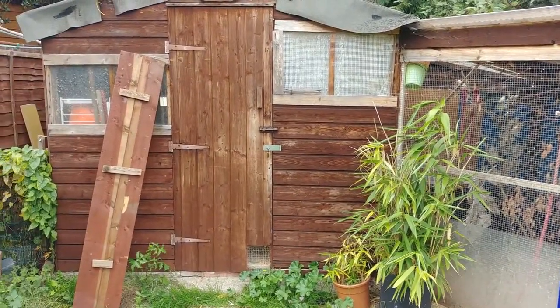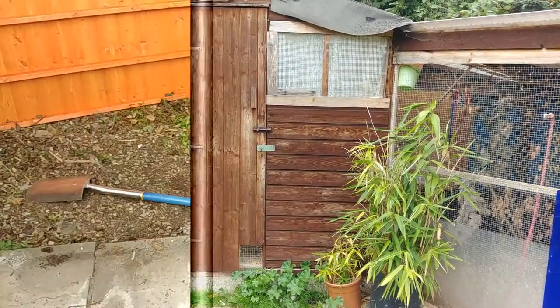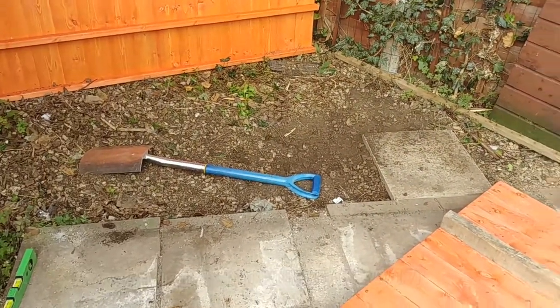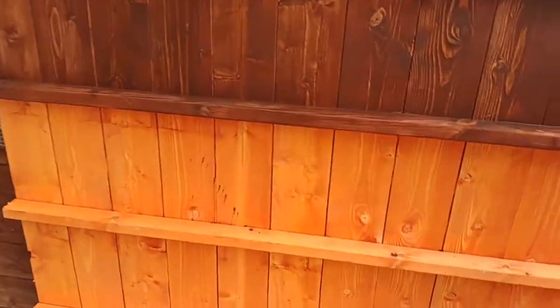So let's get the boring stuff out of the way. Basically building a brand new bedroom, just about from scratch. Going to convert a shed into a bedroom. This is the progress that's been made from the old shed. Leveled the floor out. Painting the base Saturday morning.